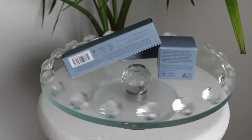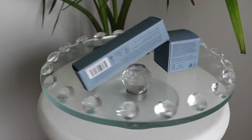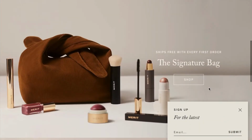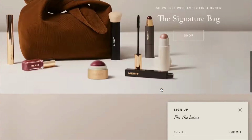I love the box packaging. It's just this matte, simplistic packaging. I will show it up close like I always do. Whenever I'm showing new makeup, I always put it on my spin table, Lazy Susan. They are a clean, vegan, and cruelty-free brand. They're definitely more of the makeup brand for the no makeup makeup, clean girl, very natural, very fresh, very everyday, your 5 to maybe 15 minute beauty on the go.